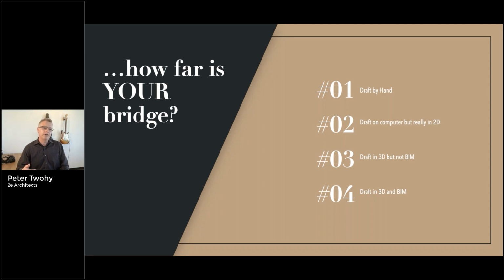So if you're in group number 2, where you draft on the computer but in 2D, which is where I was maybe 20 years ago, we would draft in 3D, and then at a certain point we would export our elevations and just start drawing with lines, because we couldn't control the 3D enough. I did that for maybe a year, maybe more. I hesitate to think it was more. But you're still in the same group as number 1. If that's where you are, then the bridge is too far. So you need to first get the 3D drafting going. Again, ArchiCAD, Revit, all similar in many ways, but get the tutoring, because again, these programs are extremely powerful but not intuitive.